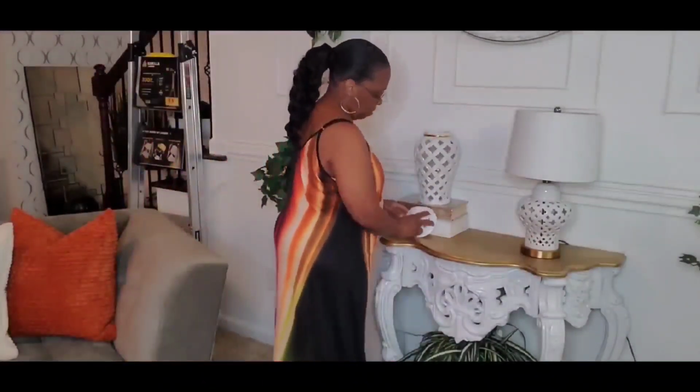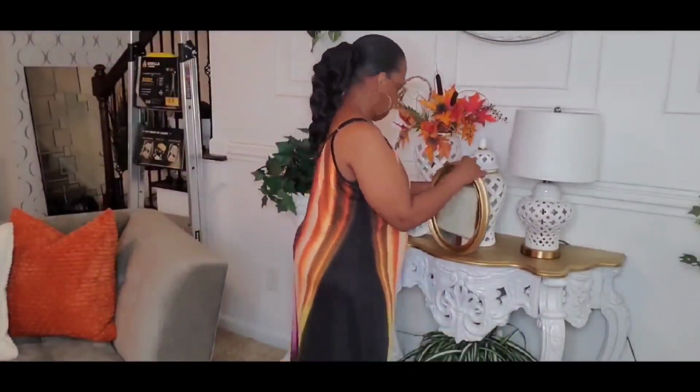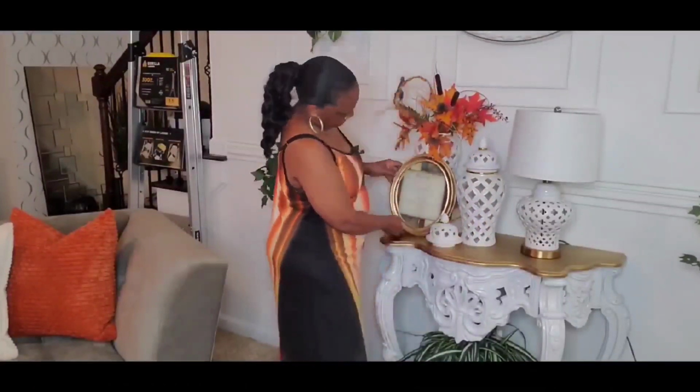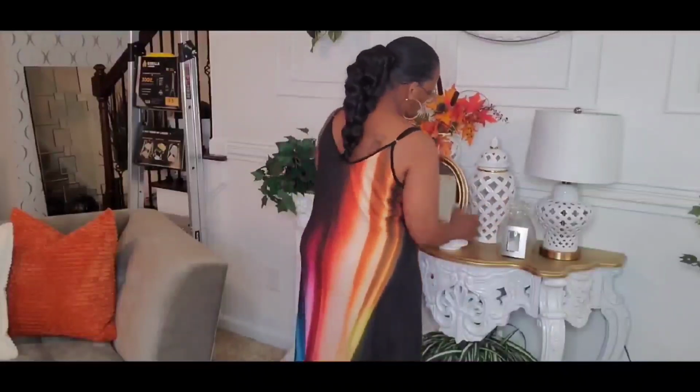Just wanted to come in real quick to share with you the two ginger jars, the flower and the books. Those are going to end up being centerpieces on my dining room table, which you will see in my dining room fall makeover. And the lamp is going to end up on my little cabinet under my three shelves. So let's get back to it.